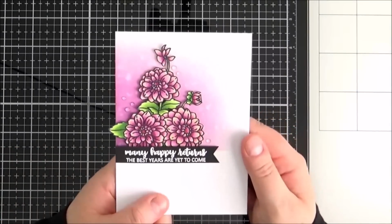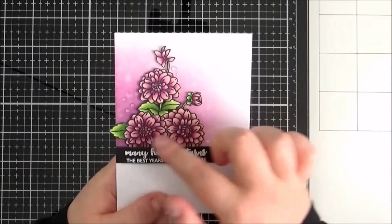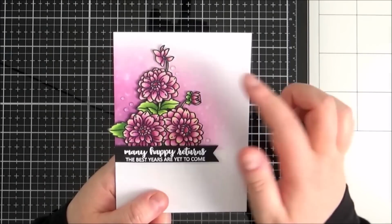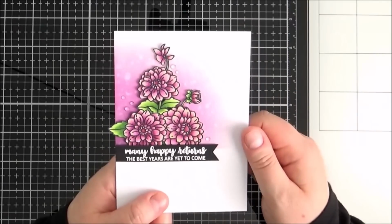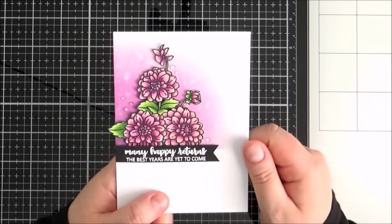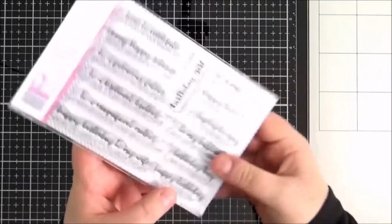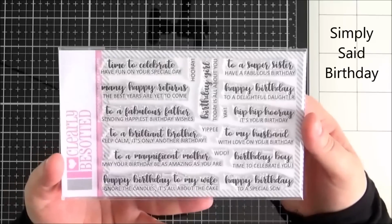This is the card that I made using that set. Stamped out the dahlias, coloured them with Copic markers and fussy cut them out. Did a bit of ink blending in the background there. And the sentiment here is from the next set that I'm going to share with you. So this set here is the Simply Said birthday, and this is where my sentiment came from.